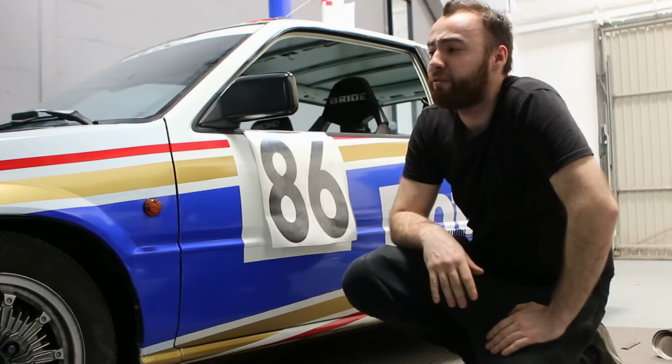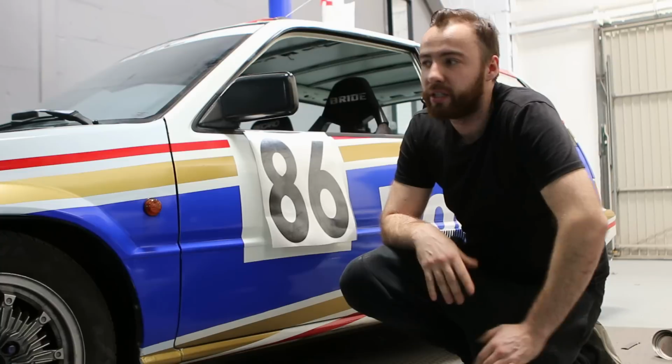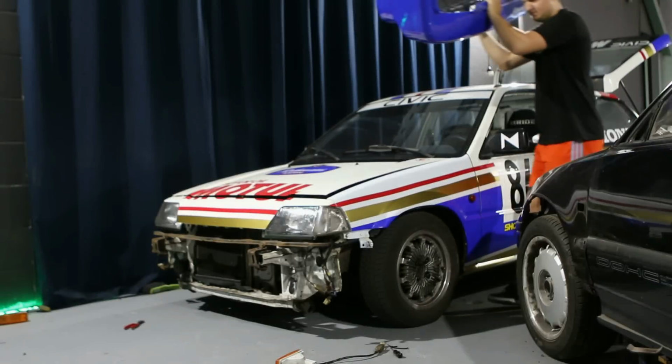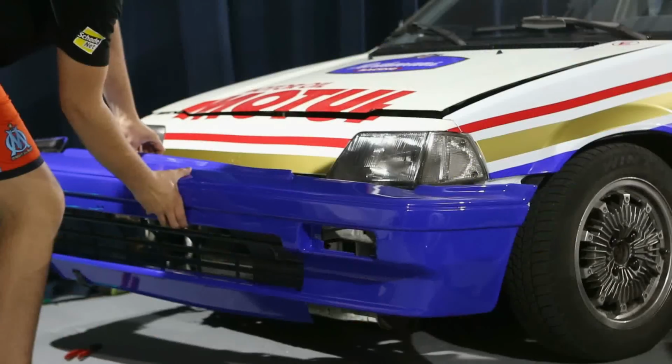Of course I would love to have the Mugen Motul race car, but everybody already does that on the 3rd generation Civic, so I wanted to do something else. Most of this car has been wrapped, but the only thing that hasn't been wrapped is the front bumper.